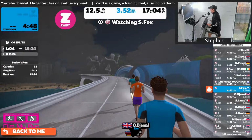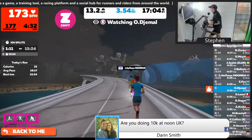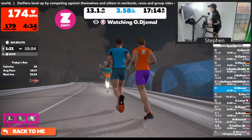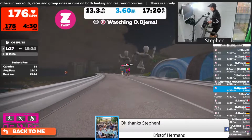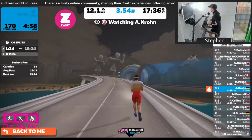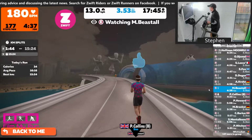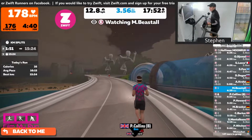S. Fox from Scotland is next. Well done to Fox. And Jamal from the UK is next. Heart rate of 174, working very hard. Well done, Jamal, 13 kilometers per hour is catching people up. Laz is just falling behind. Jamal is really going for it, trying to make some time up and make some places up. Dagan, well done to you. And Krohn from Germany. Still not found our first woman. We must be around 20th position now. Bestall, we know works very hard on Zwift and is working hard today. 180 BPM, good grief. Really rocking it.